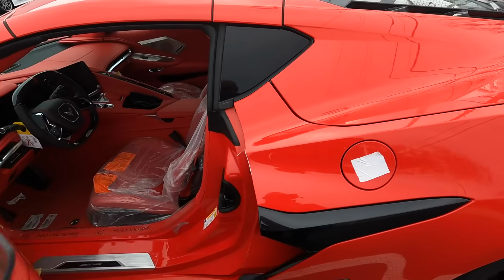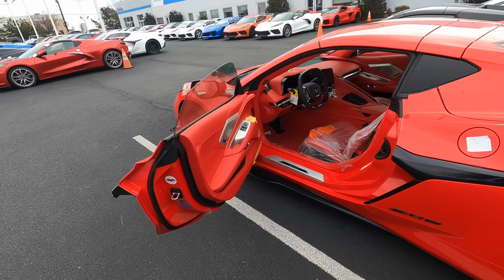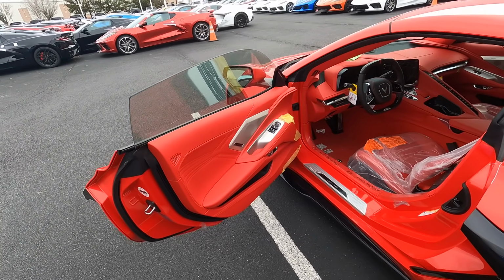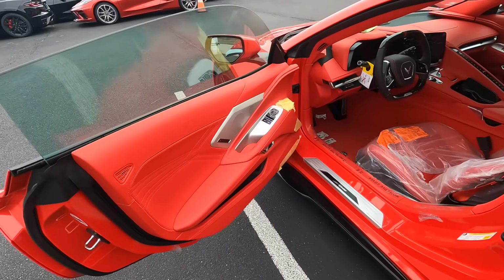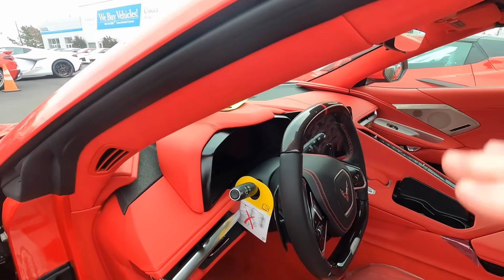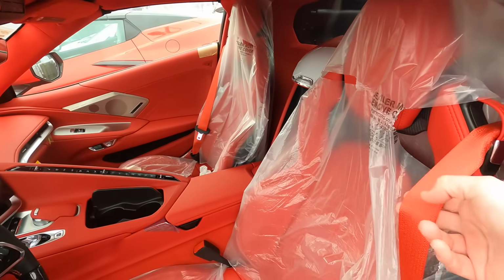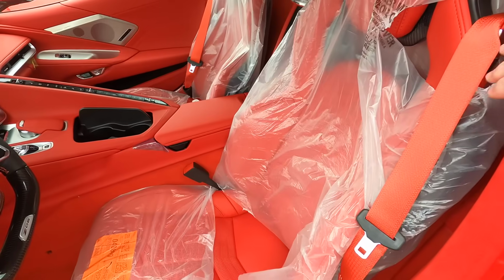Torch red. This happens to be a dipped interior. So right off the bat, I can tell you it's a 3LZ because the only way you get that dipped interior is with the 3LZ option package. People say, what is a dipped interior? A dipped interior carries the color throughout the entire interior. So your door sills, your A-pillar up here, the Alcantara and suede, the stitched roof, all of that is going to be red. Also get you the red seat belt. It upgrades the seat to the GT2 style seat.